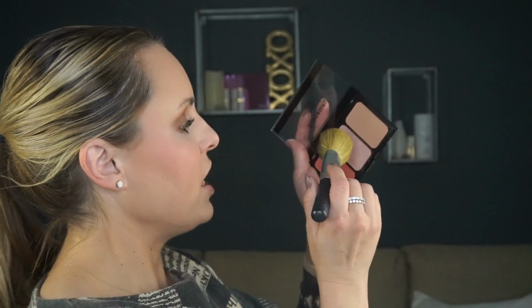And then I will take the blush and a little bit of the highlighter together and pop that on. They look so similar, it's scary. I mean, literally, they are the same thing.